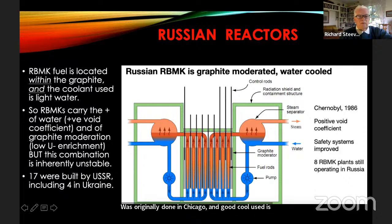So they have the benefits of using water, and that water has what's called a positive void coefficient. That is, as it expands a bit, the molecules push the fuel atoms a little bit further apart, and so there's an inherent separation of molecules, and when you have that positive void coefficient, it provides inherent safety. You don't have that so much when the isotope is embedded in the graphite. And they say that this general combination of using graphite moderation and water cooling, when they're used together, they're inherently unstable, particularly at low pressure settings, and that's what led to Chernobyl.